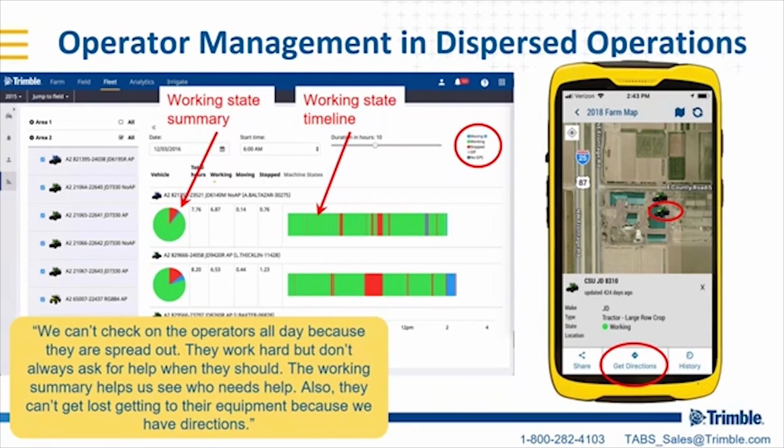On the left are all the tractors that this grower has. They are based in the Southeast and operate nearly year-round, so having tractors operate in December is quite normal for them. And I pointed out 2 things, a working state summary and a working state timeline, and I'm going to walk through that.